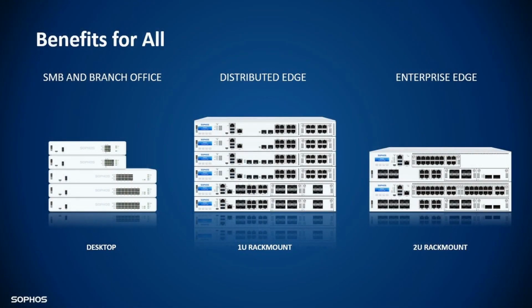You can kind of think of it effectively as some kind of priority lane, in this case maybe a bus lane or a high occupancy lane, that allows that really important traffic to get through the firewall very, very quickly. And that's a benefit that exists right across our hardware portfolio. So it doesn't matter whether it's a small environment or a large environment, all of our firewalls are built around the same architecture so that we can deliver those applications really quickly and really effectively.